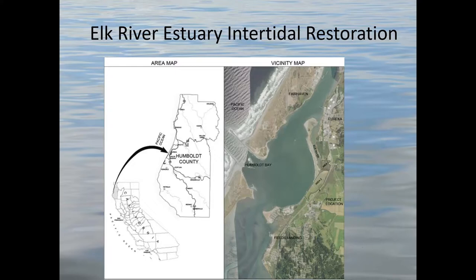Let me tell you a little bit about another project. This is the Elk River Estuary Restoration Project in Entrance Bay. This is more of a traditional tidal marsh restoration project, but one that has some features added to it with sea level rise in mind. So you can see it's almost opposite the entrance channel to Humboldt Bay, a little south of the city of Eureka. The city of Eureka owns the land and they're the project proponent.